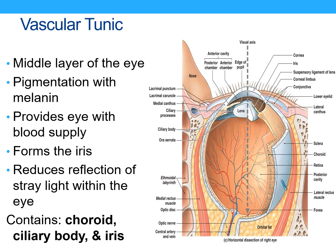The vascular tunic also forms the iris, which is responsible for your eye color. And the melanin reduces the reflection of stray light within the eye. So you don't want all kinds of light rays bouncing around within your eye because that's going to overactivate your photoreceptors. So when the light enters your eye, if it reflects, that reflection then is offset by the melanin that is found within the vascular tunic.